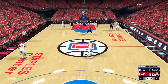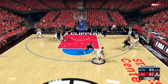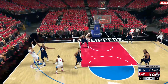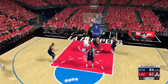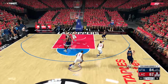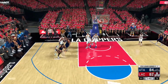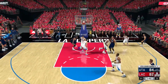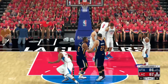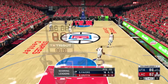And here are the Clippers. 9 points in a row. Good run for them right now. Paul outside. Here's Griffin. Chance there to take the lead. Missing. Hayward outside. Gobert in the corner. Favors inside. Defended by Griffin. And that one's good by Favors. Whenever Favors' team needs him to step up in a big juncture of the game, he's ready.